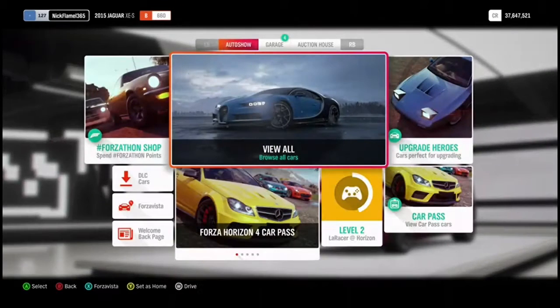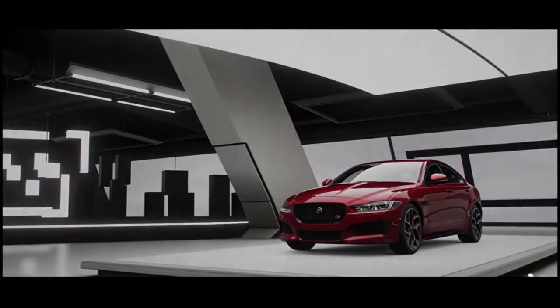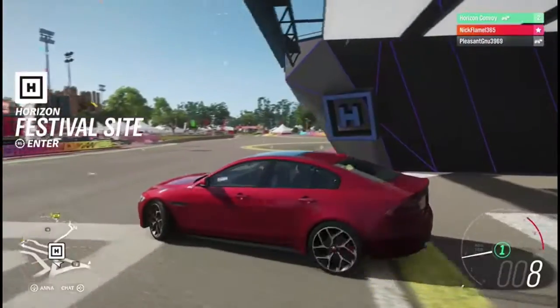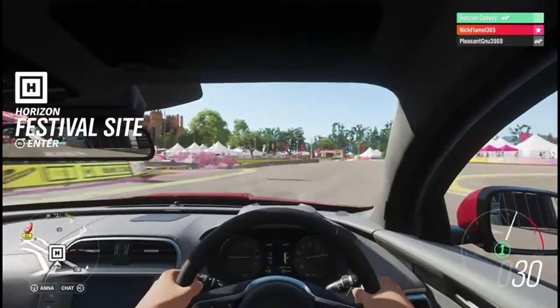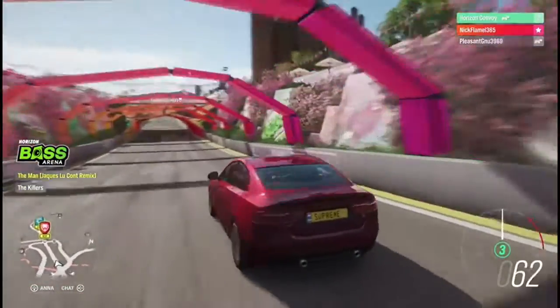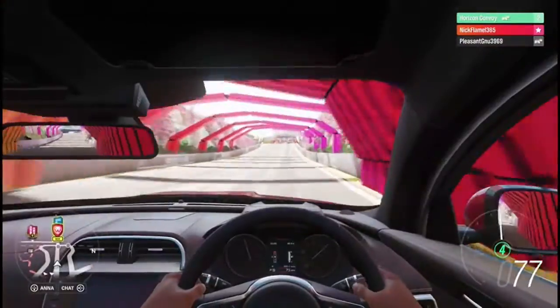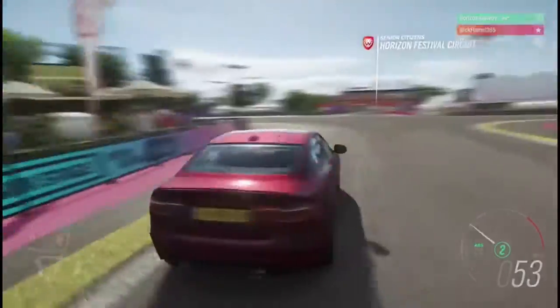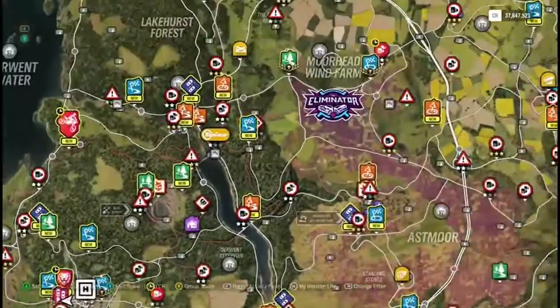Okay, I'm in a Jaguar XES. So I might do this for my next road test episode. I might road test this car. Yeah. This car sounds good too. It sounds like an Aston. Okay, I'm gonna fast travel to Edinburgh Castle.